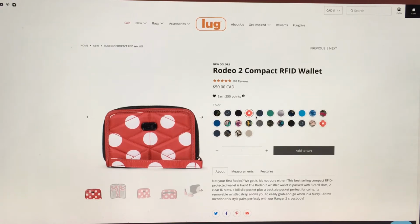Anyway, I don't know. So if you like this print and you haven't gotten it already, just wait. Wait a little while longer. I swear to God, you're going to see these come down in price. And it's going to be like one of those things where it's only like 5 or 4 different prints that they're going to have on MaysLugLife. And they're going to be like $20. Just saying. I'm predicting that right now.